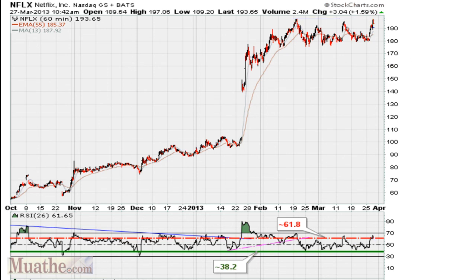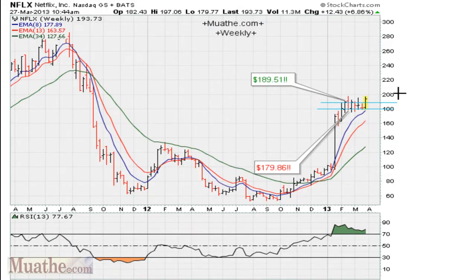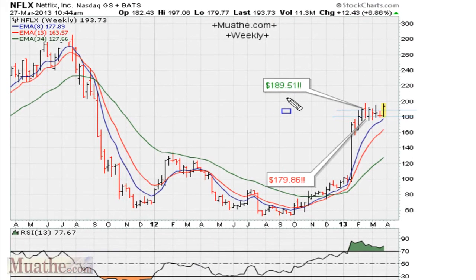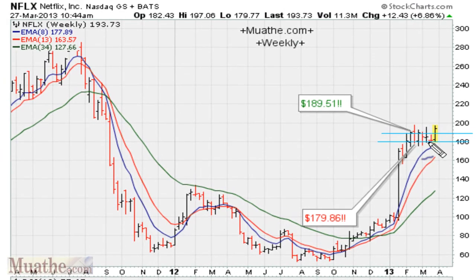Again, let me finish this video with my weekly analysis, because this one takes most of the noise out. Anything above 189.51 on a weekly closing basis is a breakout. If it fails, that's not going to be good. Also, it needs to hold the 179.86 level, which was the lowest close going back a couple of weeks. If it breaks that, then it's going down. If it can hold above that 189, then it's going higher.